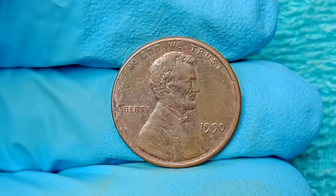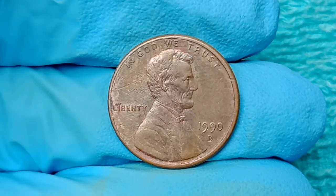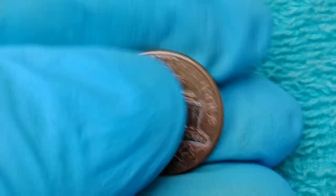And in this in-depth exploration, we unravel the incredible story behind the 1990 D 1-cent coin, a penny that went from pocket change to global legend, fascinating not just collectors but investors, historians, and curious everyday people alike.